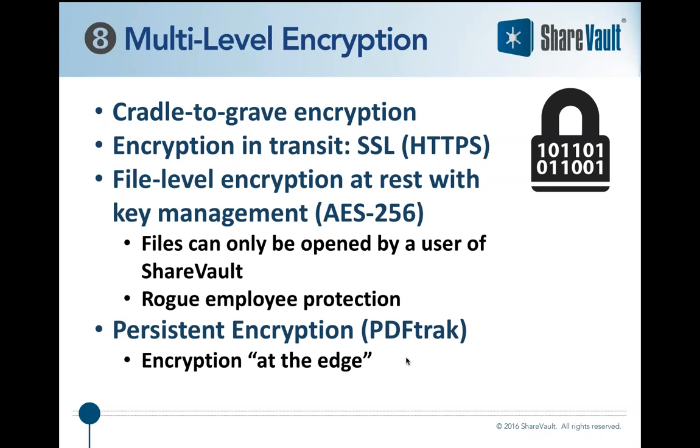As most information security experts know, the most critical aspect of data security is the key management. ShareVault's key management workflow makes it so that only the intended ShareVault users can open your files. A person accessing the ShareVault backend servers is not able to open your files. This means that employees of ShareVault or of our data centers are not able to access files. So even though ShareVault employees that have backend access all have undergone background checks, information security auditors can rest assured that their data is protected even against rogue employees.